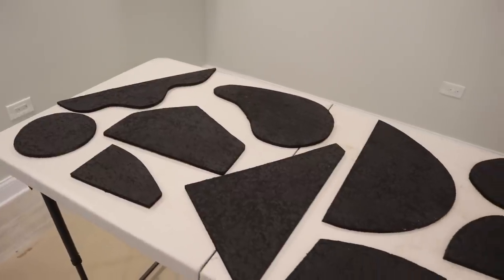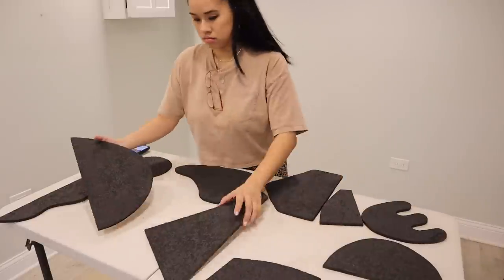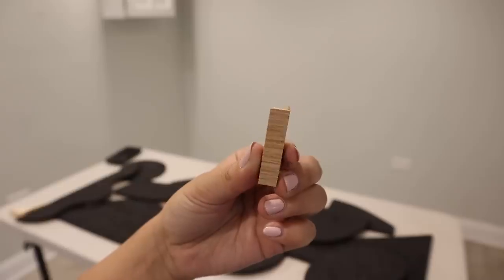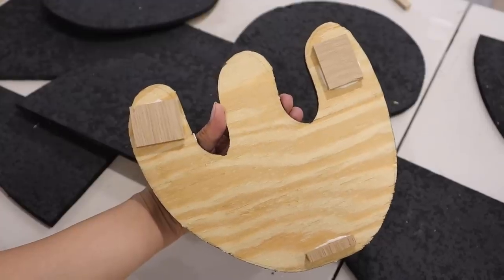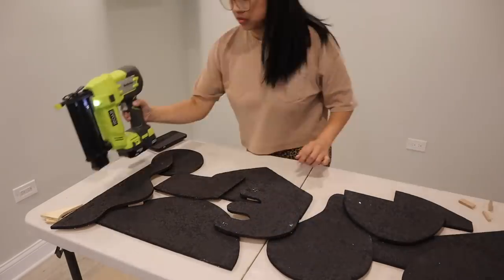Before I gave this a second coat of spray paint, I went ahead and just assembled it all together since I'm going to be making holes in this and the spray paint is going to cover those later. And I started by creating some of these little standoffs with some scrap wood. I just cut them into small pieces, and this is going to help lift some of the shapes to make them stand out more and just overall make it look more three-dimensional.